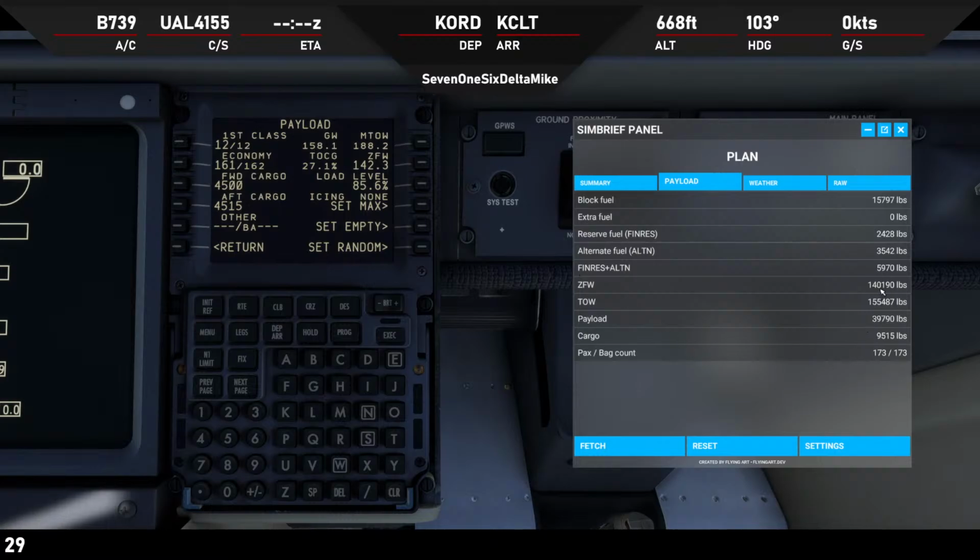This is the first time on this Simbrief profile. We're going to have to modify this profile just a little bit. I tried to tweak it ahead of time to get it quite right, but clearly we've got to do just a little bit more work on it. But we are close enough here, so our zero fuel weight is actually 142.3.